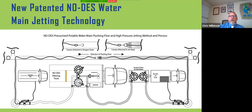Then as the jetter starts going, we pull the camera back and it pulls the jetter through all the tight corners going through the hydrant, comes down here, turns the corner the right direction, and it's watching it the whole time. We can see if we missed a spot, if we need to hit something more, if we need to just keep going because it's not bad, or if there's any leaks or anything.